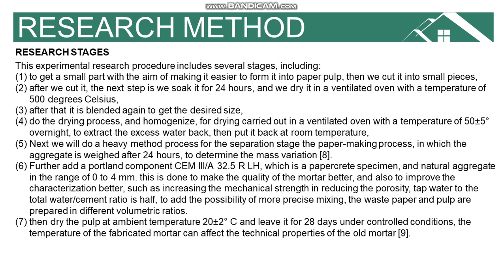For the research stages: number 1, cut it into small parts to make it easier to form into paper pulp. Number 2, cut it and leave it for 24 hours. Number 3, blend it again. Number 4, put it back at room temperature of 50 plus or minus 5 degrees Celsius overnight. Number 5, process the separation stage of the paper making, and weigh it after 24 hours to determine the mass variations. Then keep it at an ambient temperature of 20 plus or minus 2 degrees Celsius and leave it for 28 days under controlled conditions.